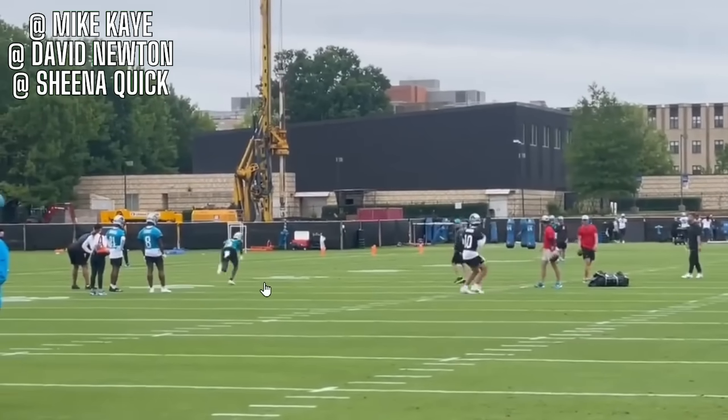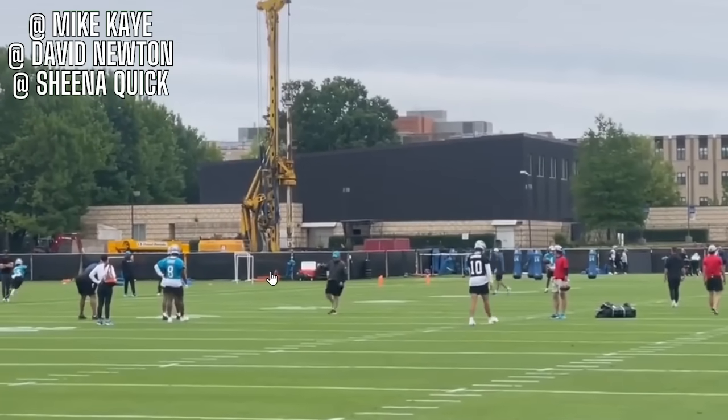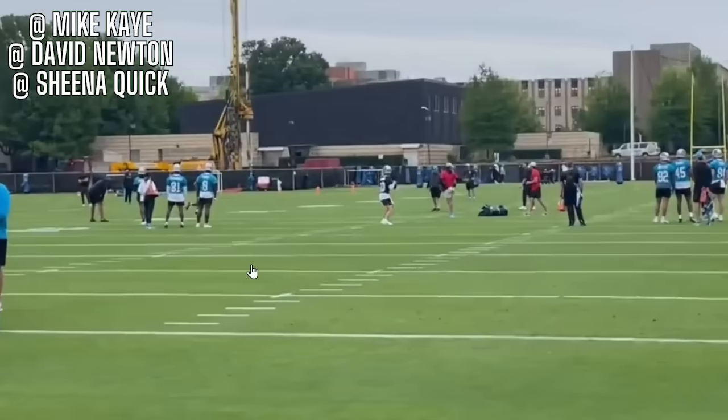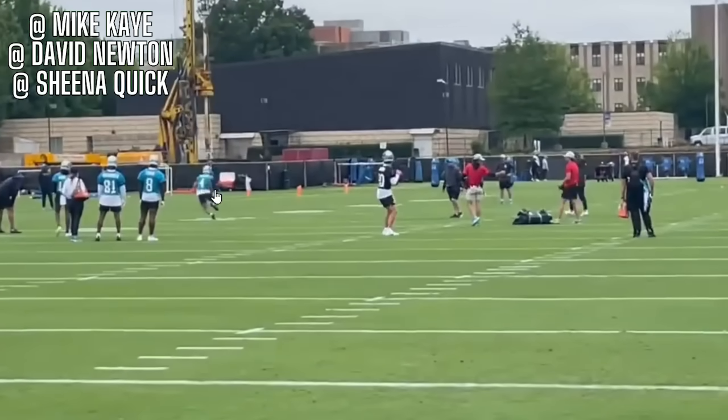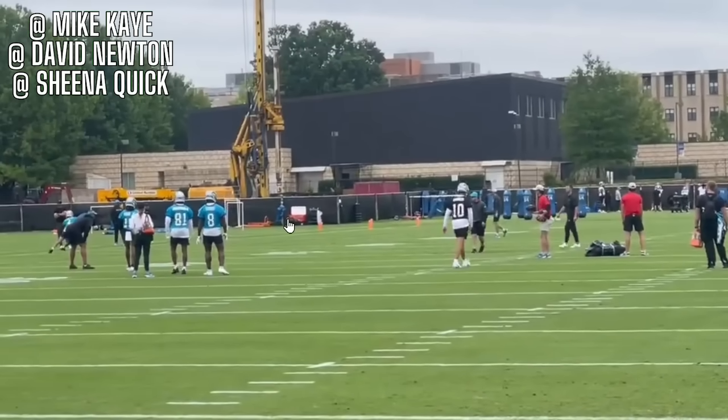If this guy can house a couple of 20-yard slants and take it 80 yards for a touchdown, I mean, this guy has crazy potential, and again, I'm just excited to see how these guys, the dynamic duo of Tetairoa McMillan and Jimmy Horn, throughout the next couple of weeks here, going into mandatory minicamp and whatnot, right?